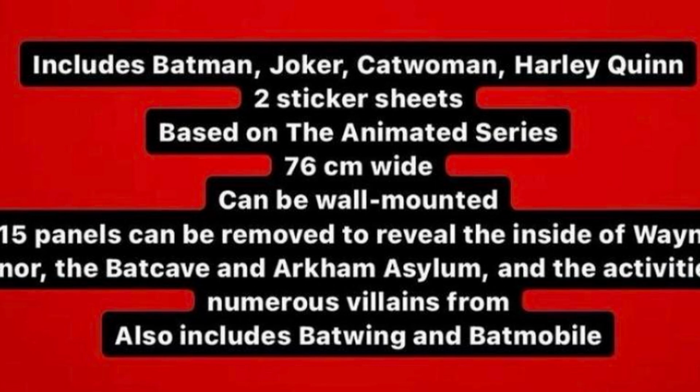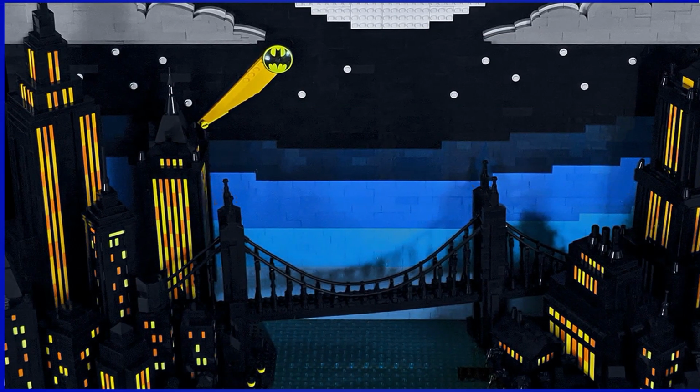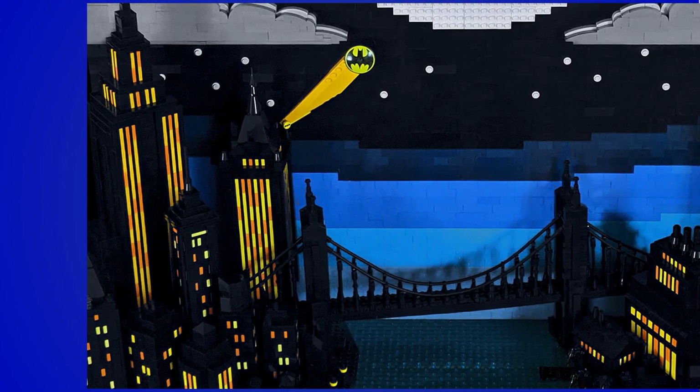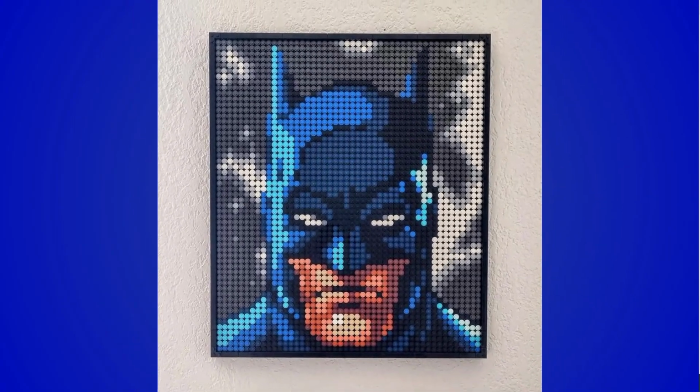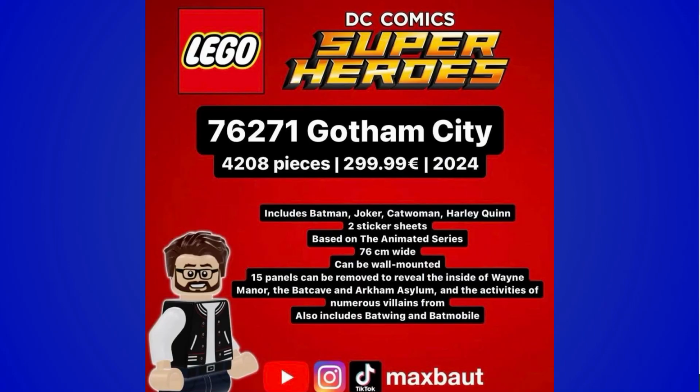Now this part's really interesting. It will be 76 centimeters wide and it can be wall mounted, which I gotta say I'm kind of disappointed by. I still think it could end up really cool, but I'm just afraid that the gimmick of mounting on the wall is going to overtake the set and not allow it to be as great as it could have been if they would have just taken it in a more normal direction.